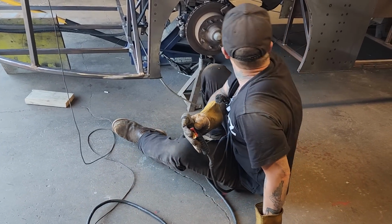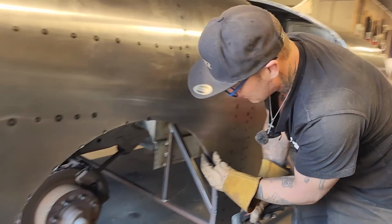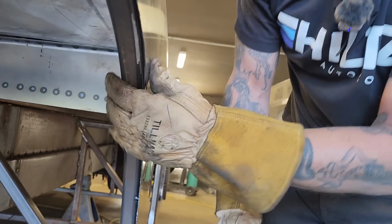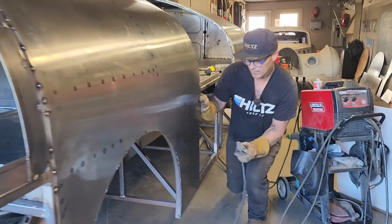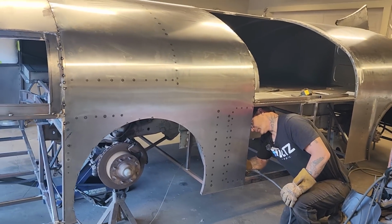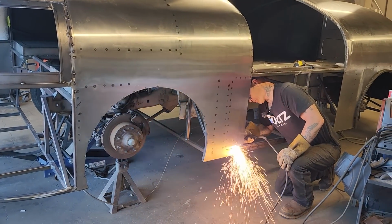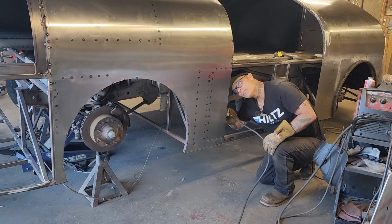All right, there's the wheel opening, obviously. We've got a little bit of a gap going on up here. You can see that gap now. I've got to undo a couple, and then I get the clamps on there and fix that. Alrighty, I'm also going to take this piece off right here. Take this piece off. That worked nice.